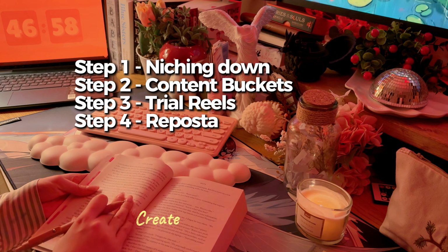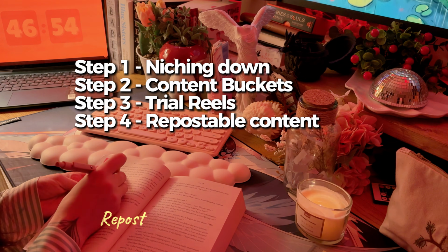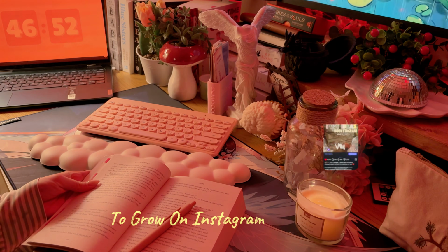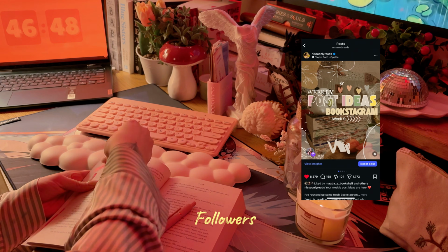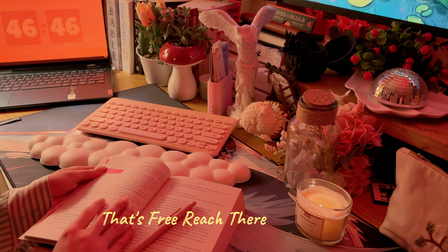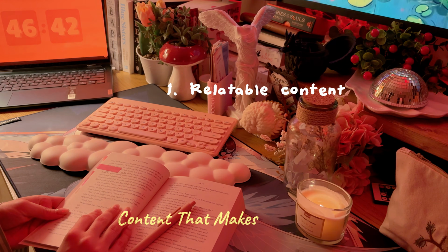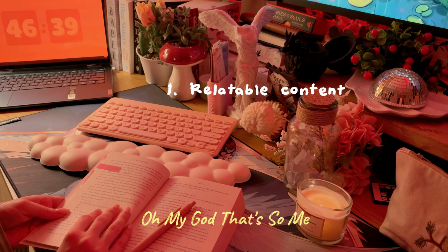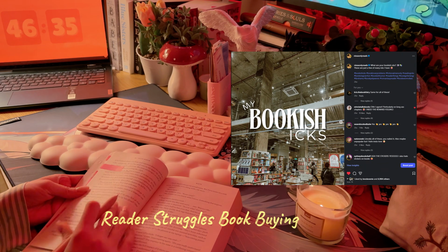Step number 4, create repostable content. Make content people want to repost. Reposts are one of the fastest ways to grow on Instagram right now. When someone reposts your content, it shows up on all of their followers. That's free reach. Here are 4 types of content that get reposted. Type 1, highly relatable content. Content that makes people say, oh my god, that's so me. For Bookstagram, this could be relatable reader struggles, book buying habits.